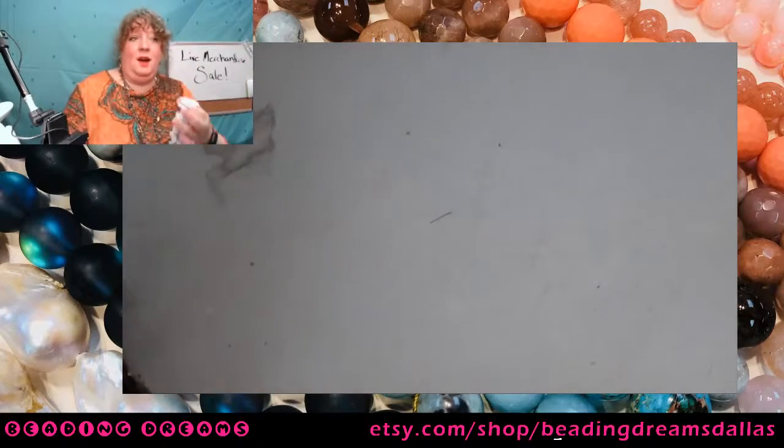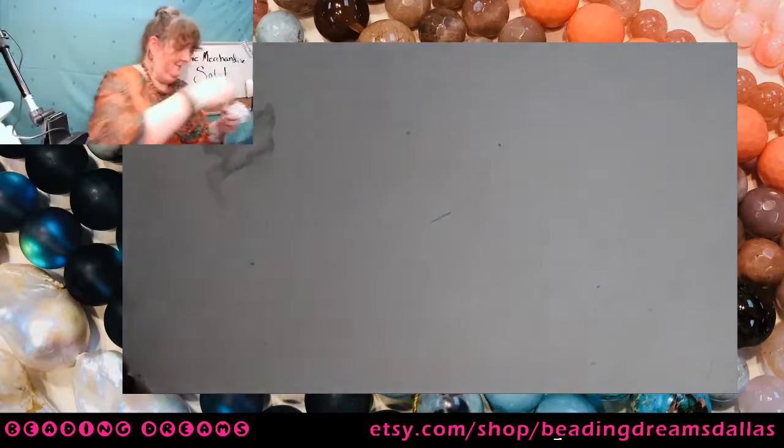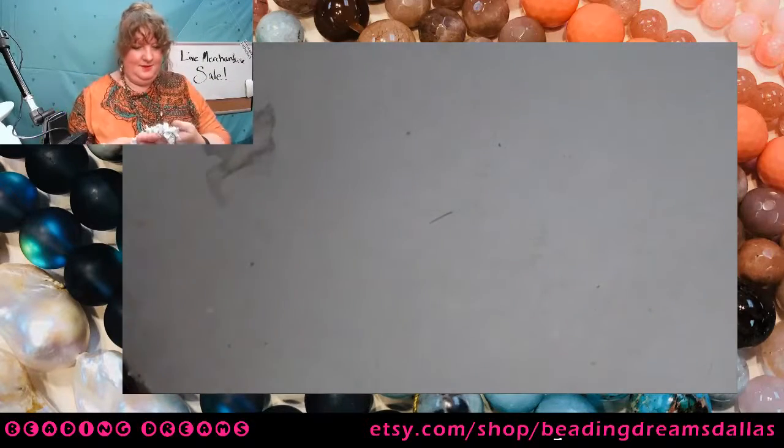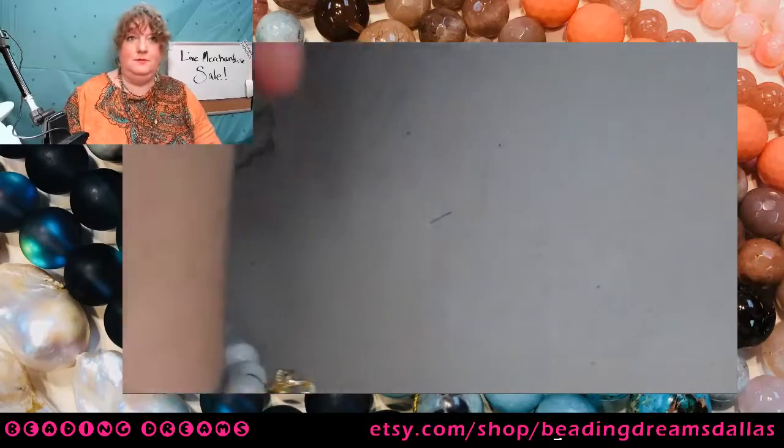Got a squeaky chair. Mine's not squeaky. Well, maybe you're not moving your butt right.